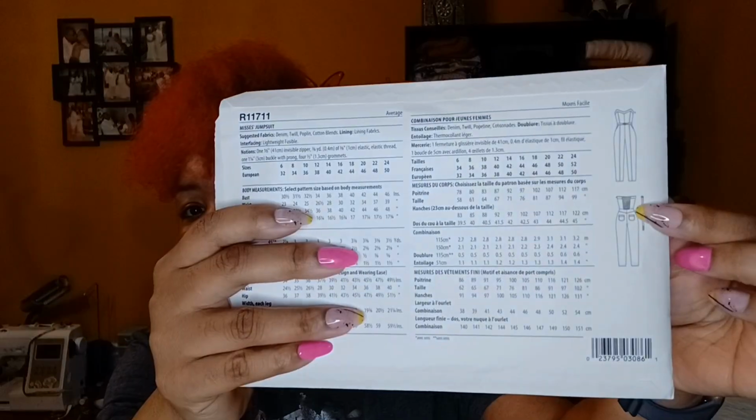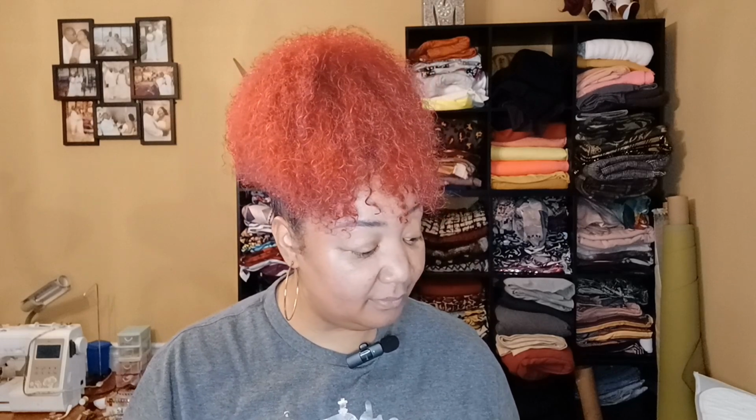And some grommets. And it does have some shirring on the back. So that's going to be a first for me. And I'm scared. But I'll get through it. I'll get through it. But yes, guys. I can see me doing this not maybe in a denim, but maybe in a printed twill. What y'all think? Well, that's 8360.